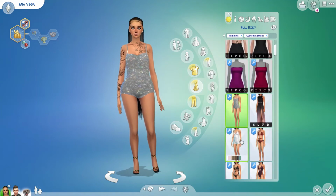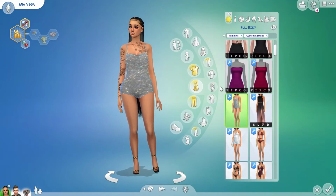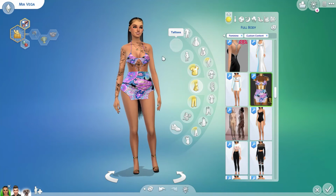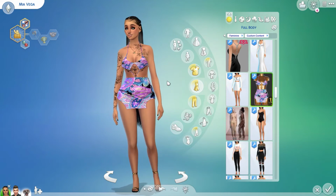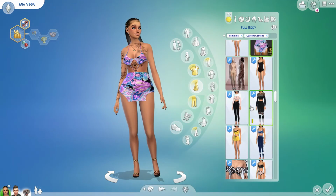This is by Savage Sims, and this one, I want to say, is by Camouflage on TSR. But I will drop the links, so you don't even have to worry about it. This is on TSR. The creator, I forget the name, but I will definitely add this link. I really love this club wear. I'm probably going to add this to me as party wear.